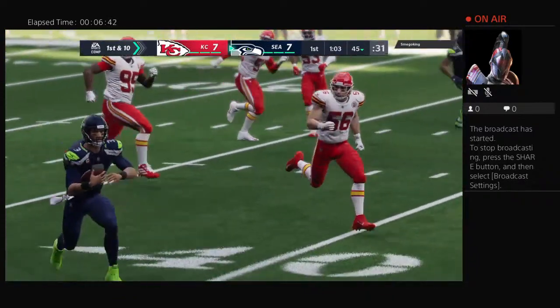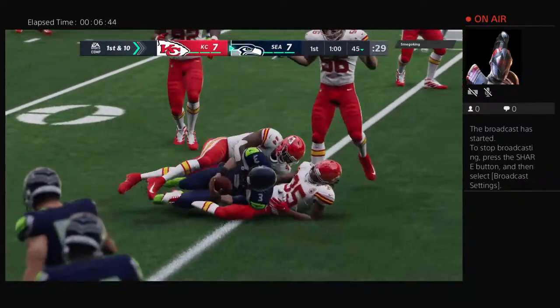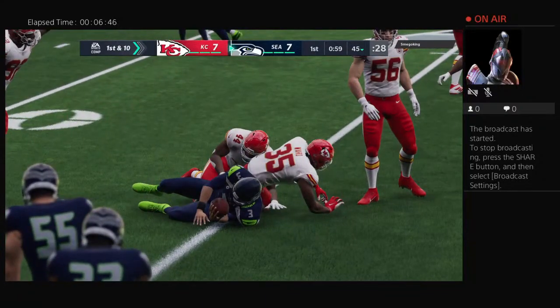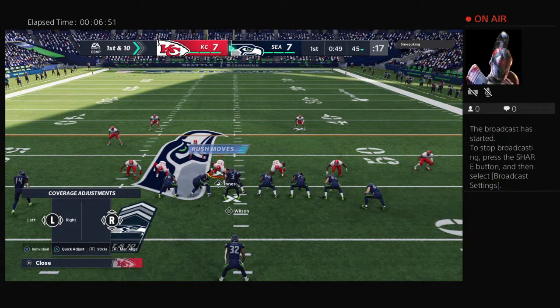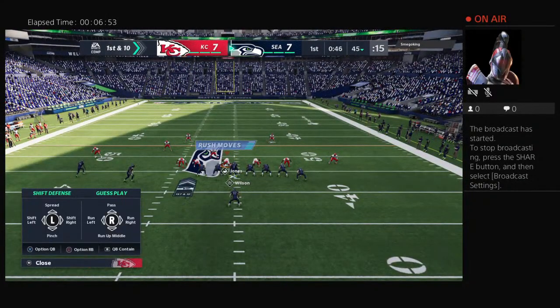Man, defensively, that hurts. They got him out of his rhythm. They had him hemmed in, but somehow he was able to tuck it away and get away for a gain. The big play to start him out has him at the 45 already.